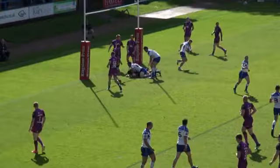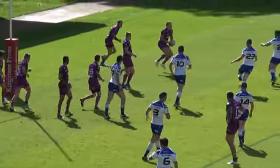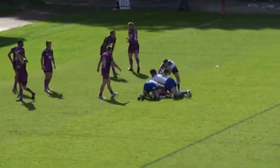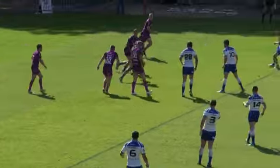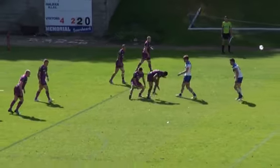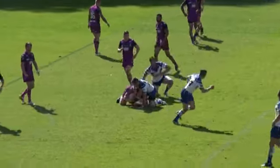I fancy that Mr Stokes may have inadvertently helped Featherstone Rovers there. He got in front of one of the chasers, blocked him off. I don't think he meant to do it, but it looked to me as if George Stokes, the referee, may have inadvertently blocked one of the Halifax chasers. Nevertheless though, Rovers have come up with the ball again now. And that's better defence from Halifax.